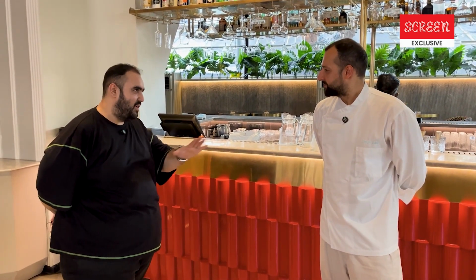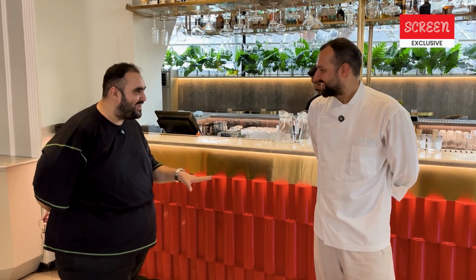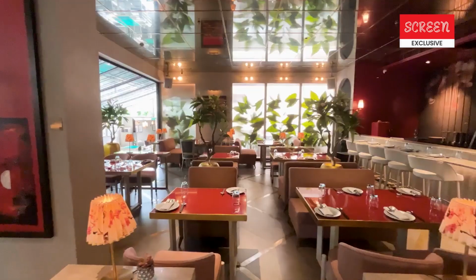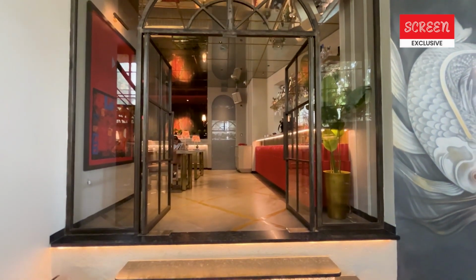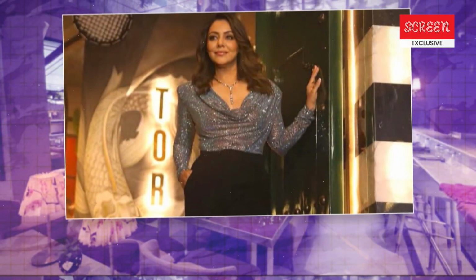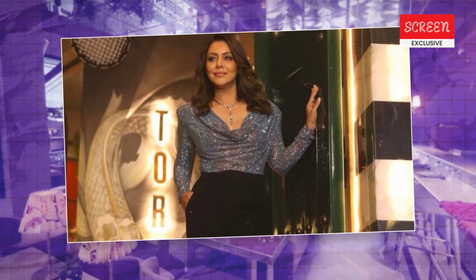Amazing. But I also want to know, because the theme of the restaurant is Asian, is that why the choice of colors is also that? Well, I would say yes. They have their influences in Gauri Khan's design. The meaning of Torii is a gateway to a shrine. And so she has taken her influences, her personality, and put it into this beautiful dining room.